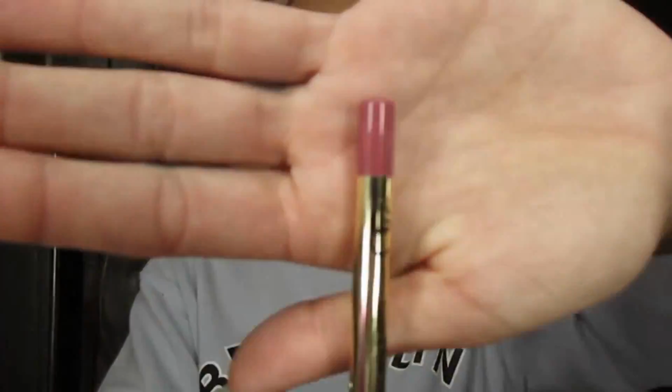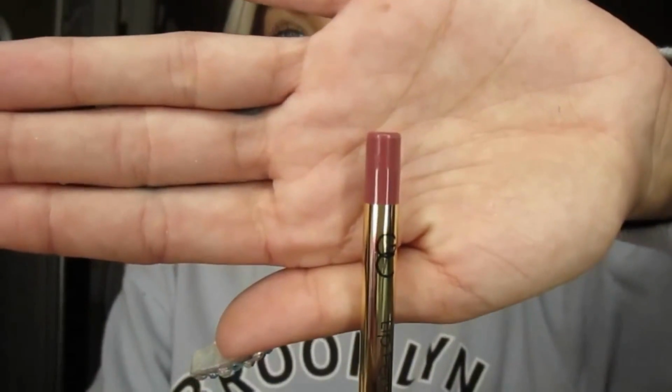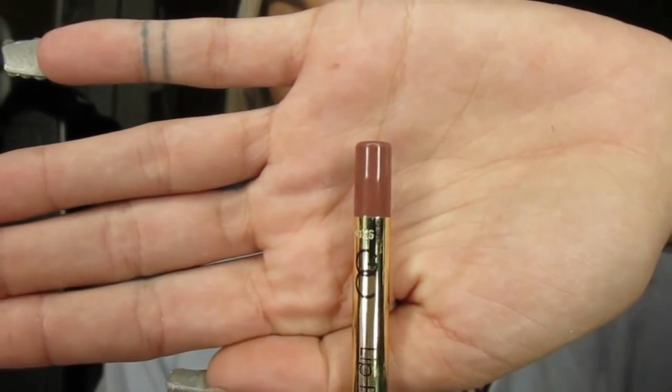Okie dokie. So this one is called Bel Air. It's like a peachy mauve. Mauve. I don't even know how to say that word, okay? But whatever. That is this. And then the next one is called Share, which is kind of like a darker peachy mauve. And then this one is called Sugar and Spice, and this is like a tanny nudie kind of shade.